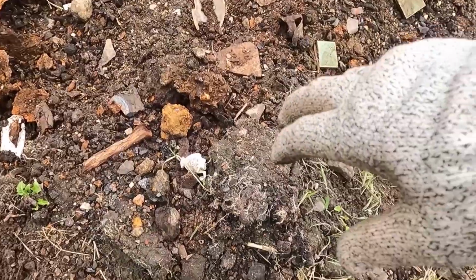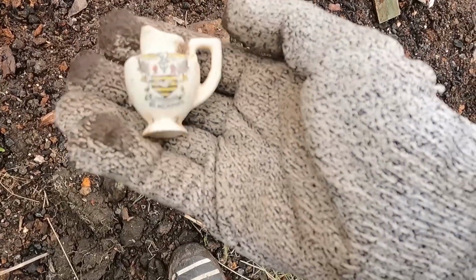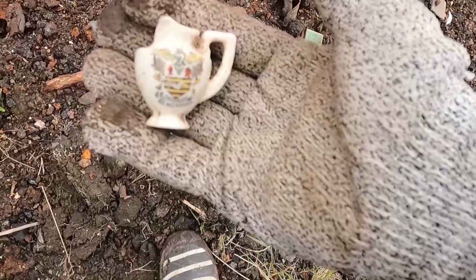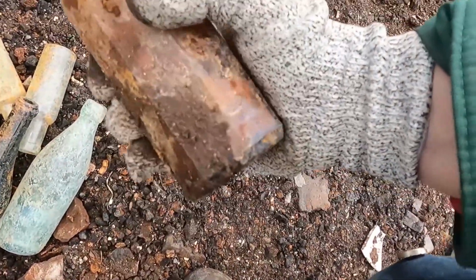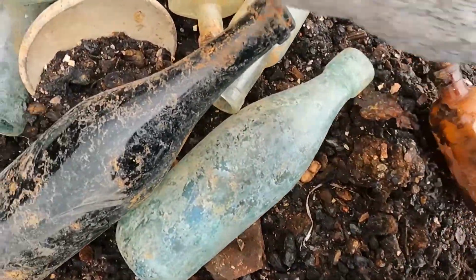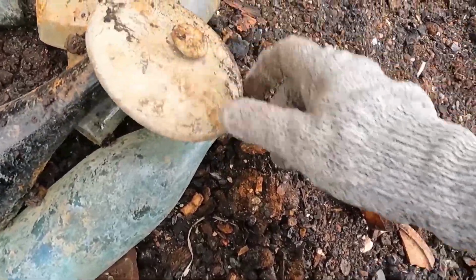Oh, look at this. It's a shame the little spout piece is missing, but isn't that lovely? It's so cute. What else is here? Oh, there are so many of these apothecary type bottles with the cork still in the end. I can't take them all, but I'd love to. And what's this here? Oh, it's a lid. But it's not a teapot lid, it's off a jar or a tub, I think.